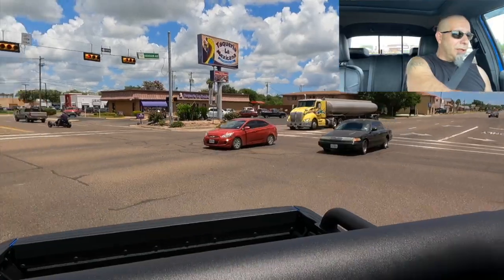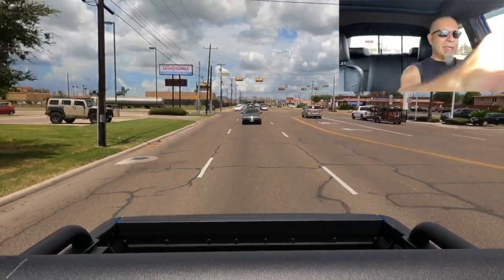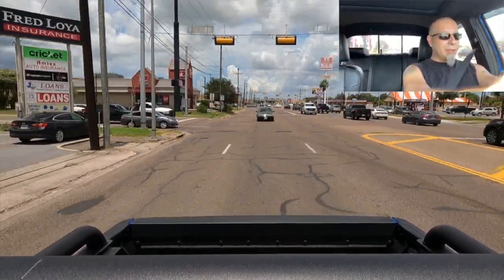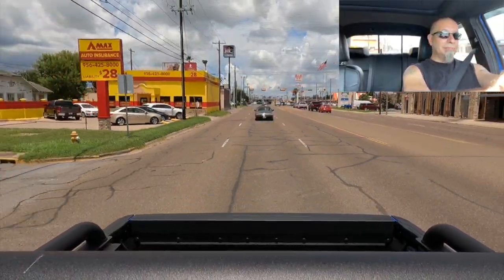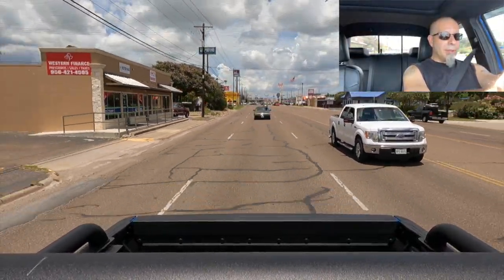Forgot what gear I was in there. I guess I need to pay attention. Okay, we've made the curve. That's always a good thing. Now we're going to drive back through traffic. We should have people behind us. I see right now there is a black, maybe a Chrysler. I'm not exactly sure what that is, but it's pretty dirty, I can tell you that. It's even dirtier than my truck. And we have an F-150 we're going to pass, so they'll be behind us here in a minute.